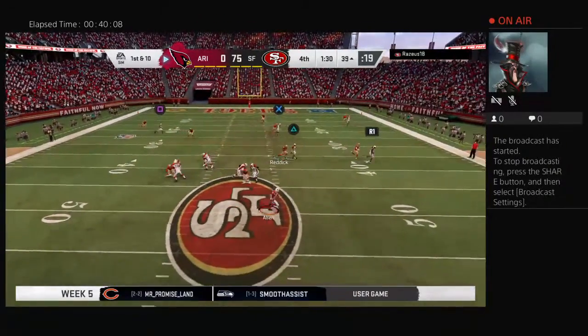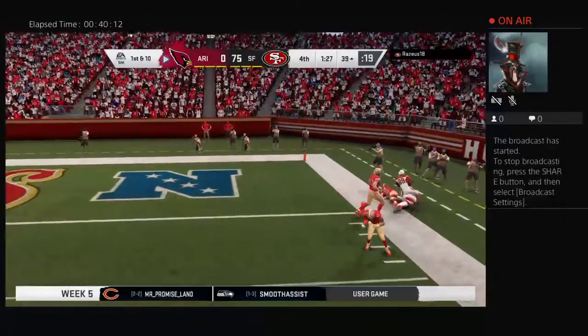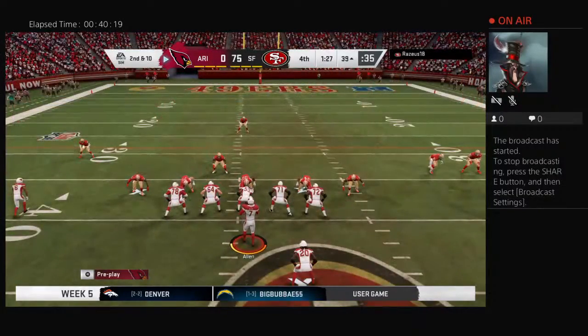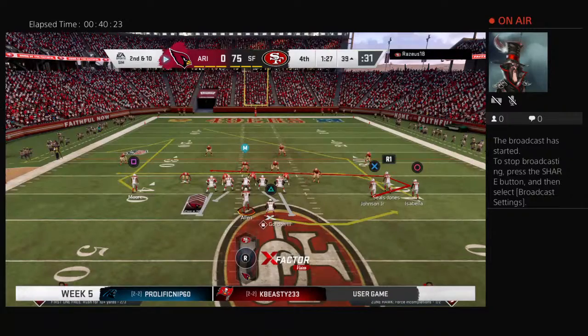The shotgun snap to Allen. Flushed out right. He's going to let it fly. And this is caught on the sideline. But no, they'll say out of bounds. He caught it but was not in bounds. Incomplete. So line of scrimmage still the 39 on 2nd and 10.